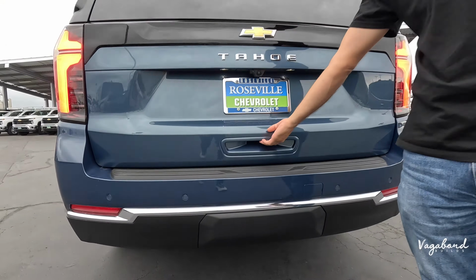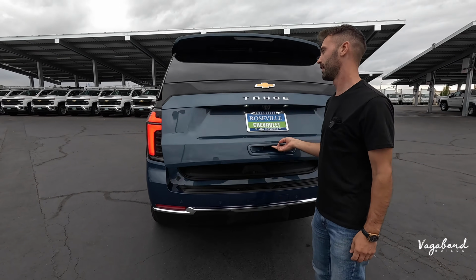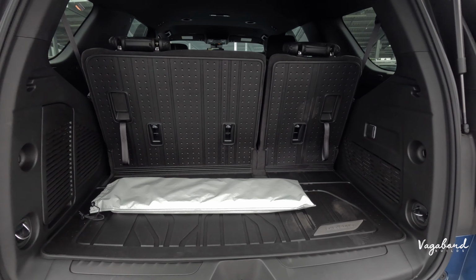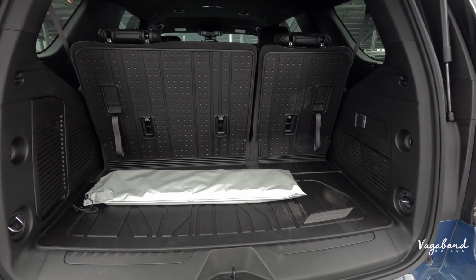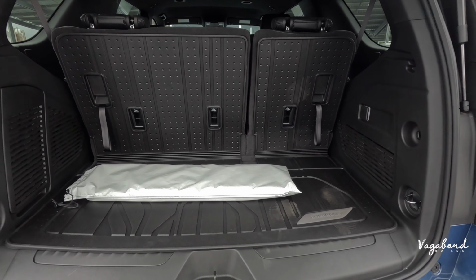All right, let's go ahead and open up, well, this is a manual. Wow. Very interesting on that one. I'd actually want to see all Tahoes with an electric opening tailgate. But 25 minimum cubic feet of space behind the third row, third and second row down, you're getting a maximum 123 cubic feet of space.